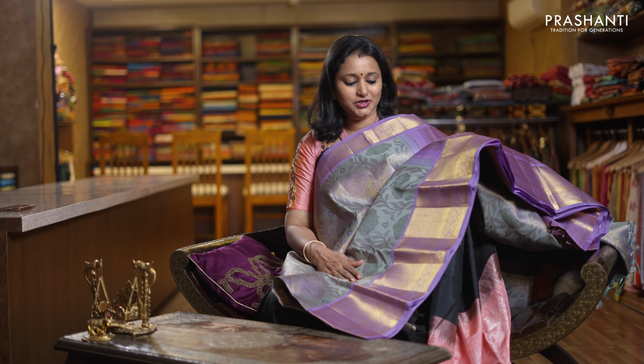This one is tissue sari, pastel green with lavender, a very unique and classy color combination with rich Kanchipuram borders and korvai weaving in lavender on either side. Beautiful and intricately woven floral pattern running along the entire body with a contrast pallu in lavender, zari woven pallu, and this has got a lavender blouse, priced at 24,500.